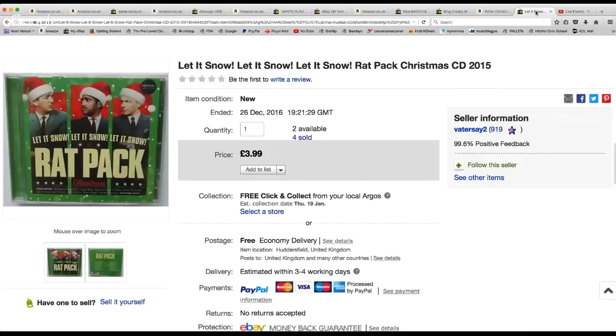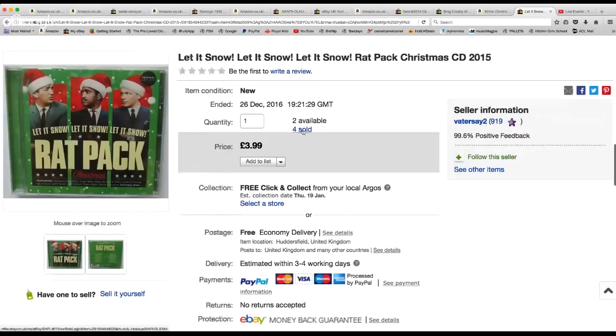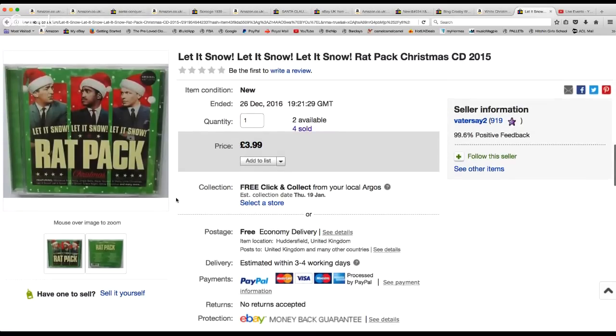And then that other one, the Rat Pack one, that's an example of somebody on eBay who sold 4 at $3.99. So again, not big money, but for the sake of one listing, and then they tick along off one listing, happy days. Plus, I'm going to add that other one that I showed you with the women singers on it, and make mine that bit more appealing, and then perhaps sell the pair for $5 or $5.99 or something. So yeah, pretty chuffed with that.